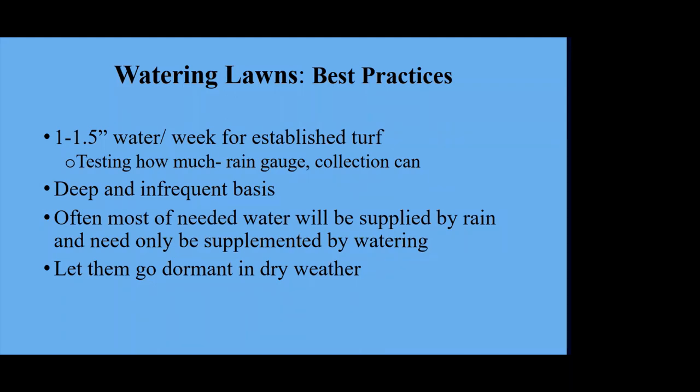And sometimes you can let your turf go dormant in dry weather. This last season, if you let your turf go dormant when it was really, really dry, it didn't die. The grass goes dormant and then it comes back as soon as the nice rain starts again. So it doesn't necessarily die. We're trying to force it to stay green through the whole summer, but cool season grasses want to go dormant. Next.